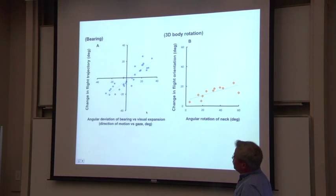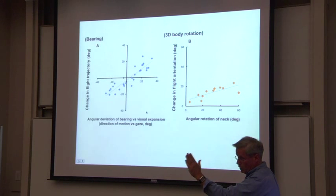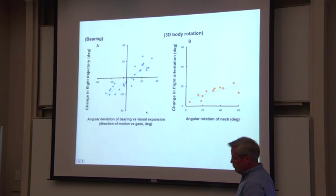So we've been interested in understanding how the birds are tracking head motion. And one of the things we've found, this is just recent data that Evo's analyzed, is that we have correlational evidence that the birds seem to relate the deviation of their bearing, that is the direction of the velocity vector in the horizontal frame, relative to where they're looking, which is the direction of visual expansion of the visual field. And there's a direct correlation between the changes in movement trajectory during a flight stroke and the degree to which this is deviating. That means the more the head deviates in one direction relative to where they're headed, the more they'll change their flight trajectory. There's a proportional control here of changes in flight trajectory.